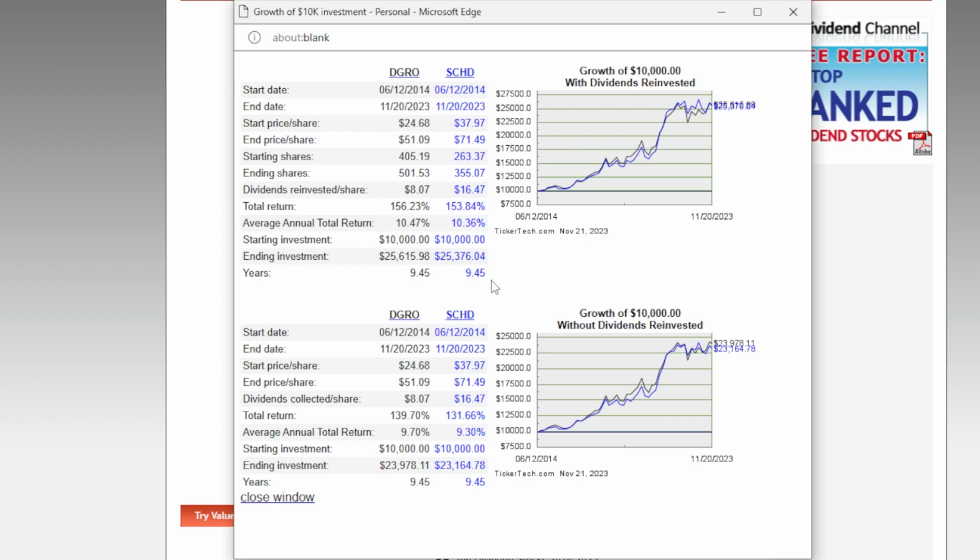But now I want to hear from you guys down below. When it comes to a dividend growth ETF, or just an ETF for that matter, that you personally buy into on a consistent basis, let's say even on a daily basis, which ETF makes it in your portfolio? Is it the VIG ETF? Is it DGRO? Is it SCHD? Or is it something else? Drop the ticker symbol in the comments down below.